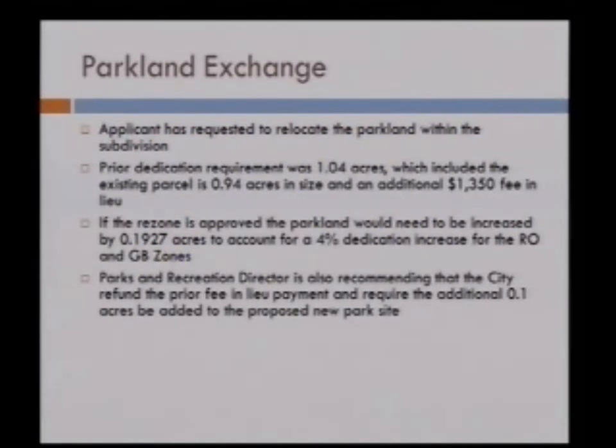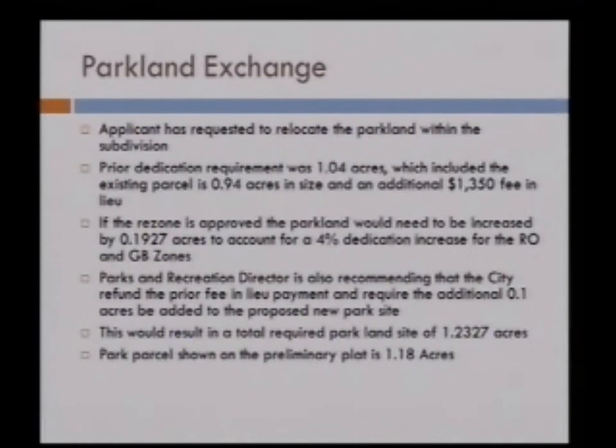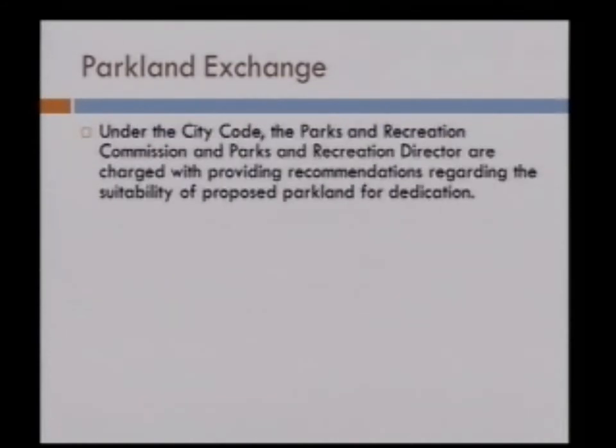The Parks and Rec Director is also recommending that the city refund the prior fee in lieu payment and require an additional 0.1 acres be added to the proposed new park site. That would result in a total required parkland of 1.2327 acres. The parcel shown on the preliminary plat is 1.18 acres.